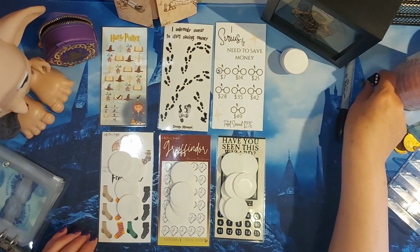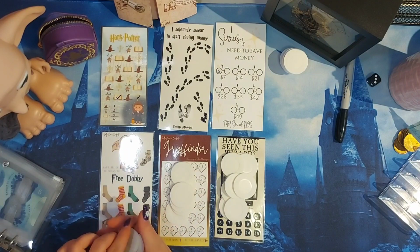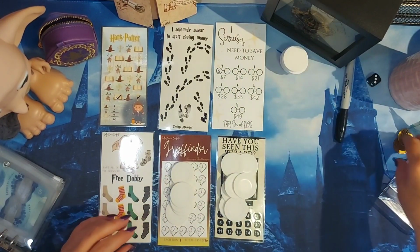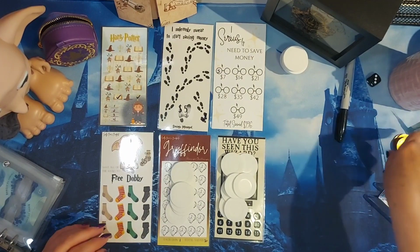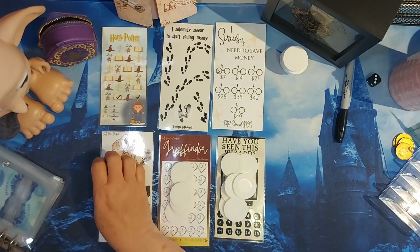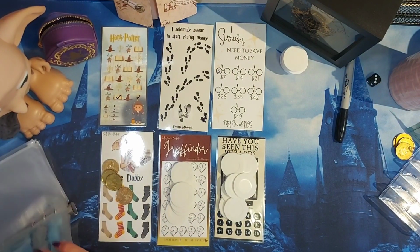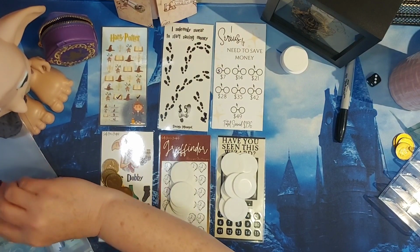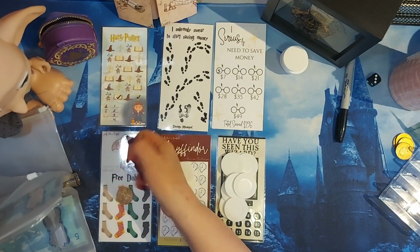Okay. Oh, what am I rolling for? Dobby. So Dobby only has 4. So poor Dobby. Dobby is not getting any, he's not being marked off, so he just gets $4. Right. I'm excited about this.